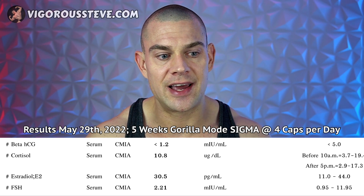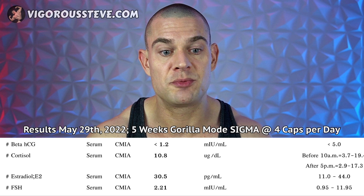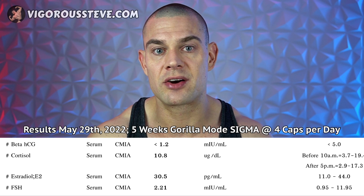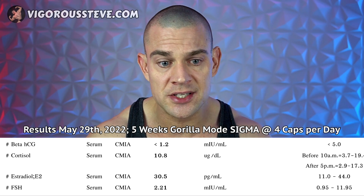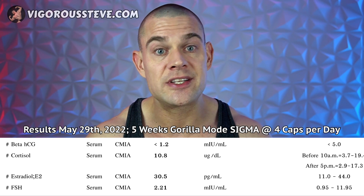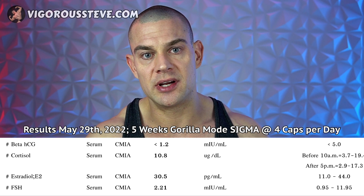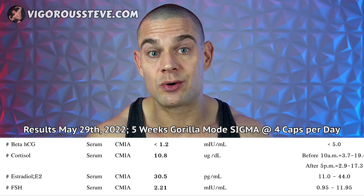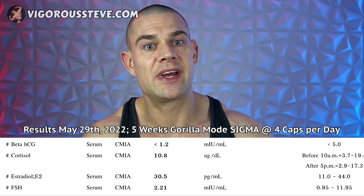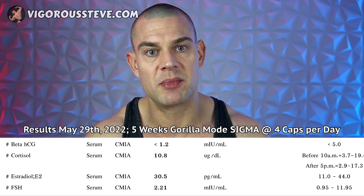Estradiol increased slightly. Previously, before Gorilla Mode Sigma, it was 28.9 picograms per milliliter, and now it's 30.5 picograms per milliliter. So that's a slight increase, which of course is to be expected when your testosterone levels go up. But honestly, I would have expected it to come up more because during this entire period, I was in a pretty hefty caloric surplus. Again, I didn't want to have the burden of following a diet while I was androgen deficient. So I've steadily been increasing my calories.